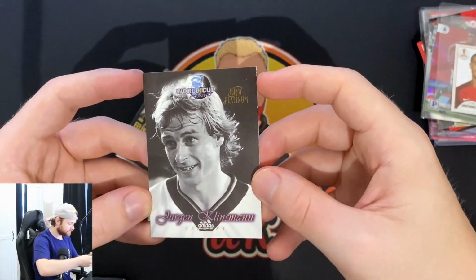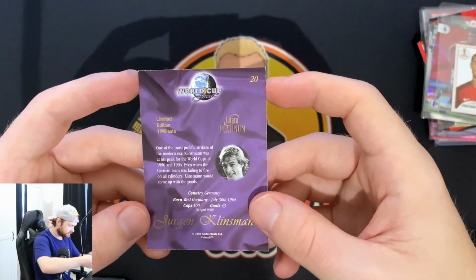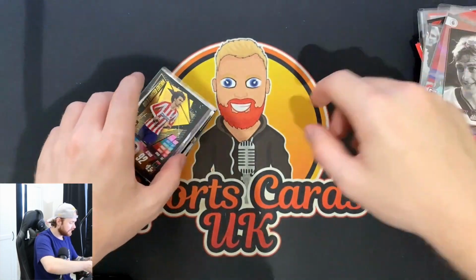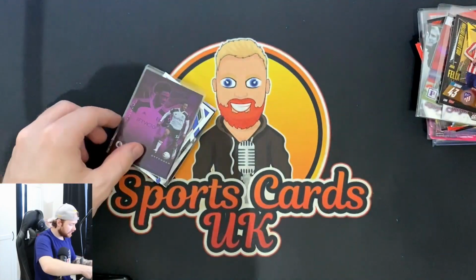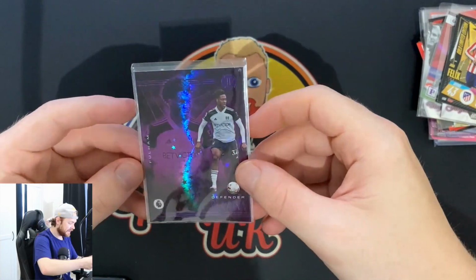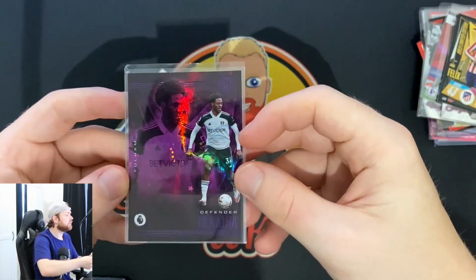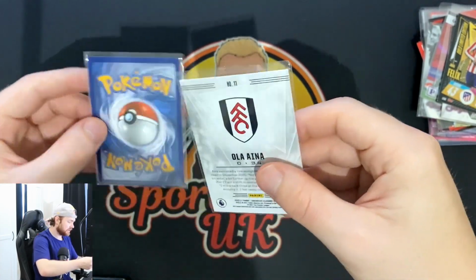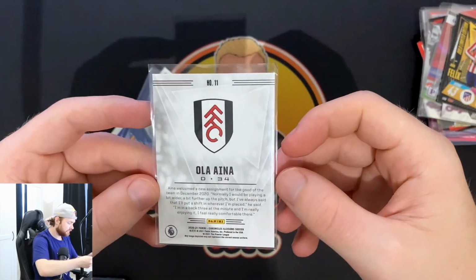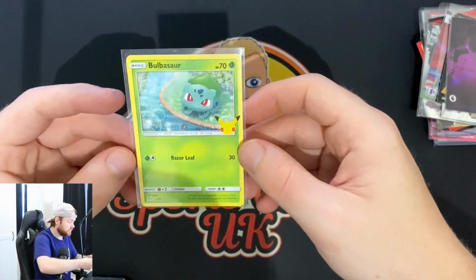Jurgen Klinsmann. Very, very nice. A Joao Felix. Oh, I'm just looking at the next one. Ola Aina. Immaculate. Very, very happy with this. And this is the purple version. So you've got the purple parallels, I think, in the cellos. So really, really happy with that, actually. That'll go straight into the PC. All of these cards will.